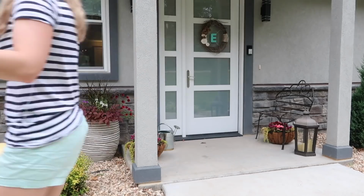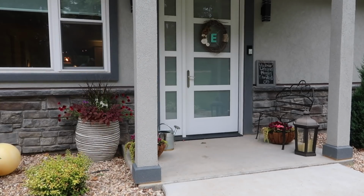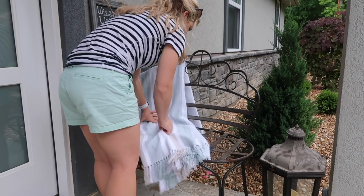I also decided when I got home that I bought these hanging plant things because they were on sale, but I decided I really didn't want all that color. I wanted more of a white or green arrangement, so I ended up giving those to my Aunt Laurie.